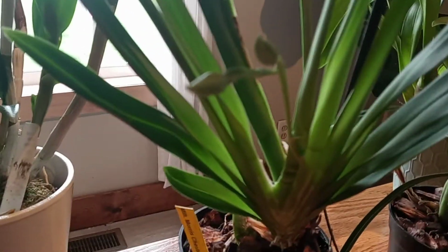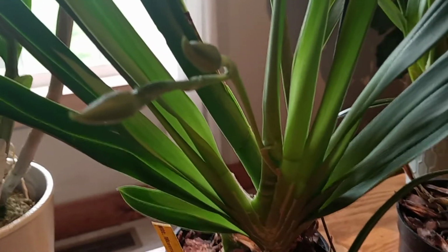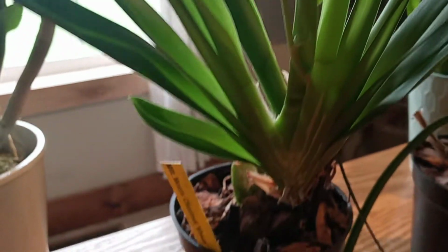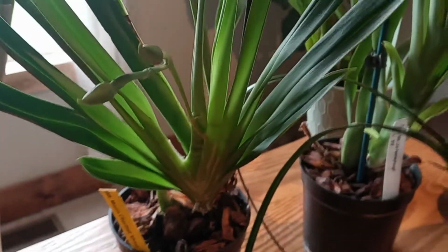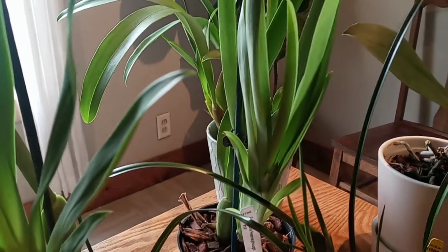And over here I have just 2 blooms. I'm not terribly impressed with this one, but you know, sometimes Miltoniopsis are a little hard to settle down to a new environment. And this one is Morris Chestnut Vivian. That was a really pretty one. These came in bloom last fall from Sheldon over at Carmela. And they're doing well.